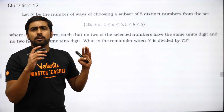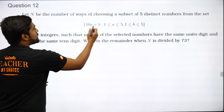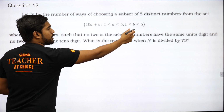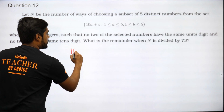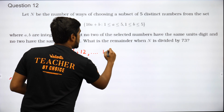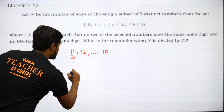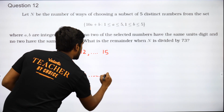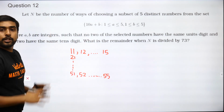Okay, so what are the numbers that we have? Let me just write it down in a simplified manner. So since the 10th place goes from 1 to 5 and the 1st place also goes from 1 to 5, we will have numbers from 11, 12 and this will go on till 15. Okay guys, then we'll have 21 and this will go on till 51, and from 51 we'll have 52 and this will go on till 55. So basically we have a total of 25 numbers.